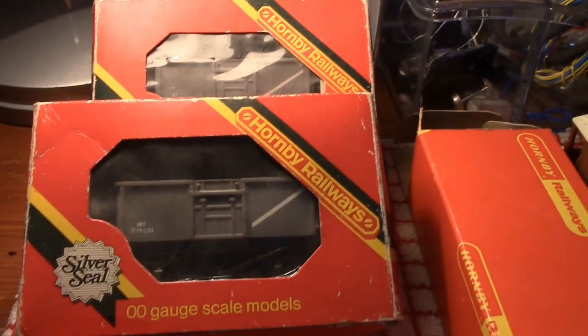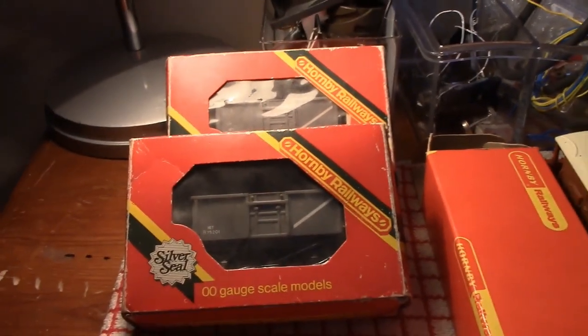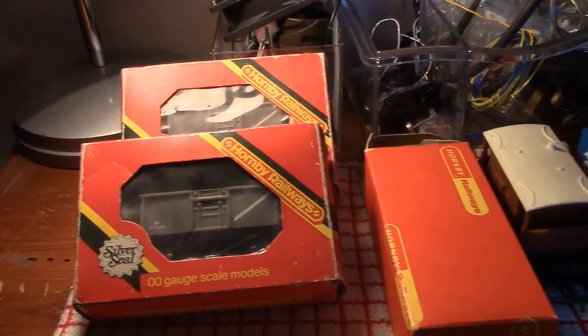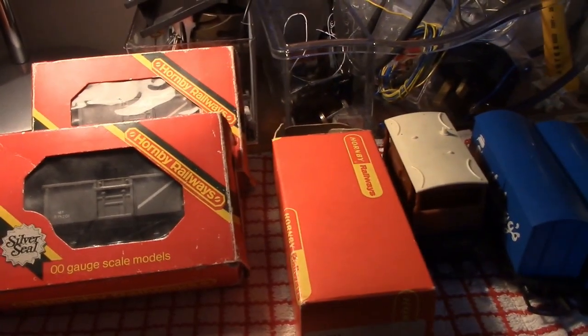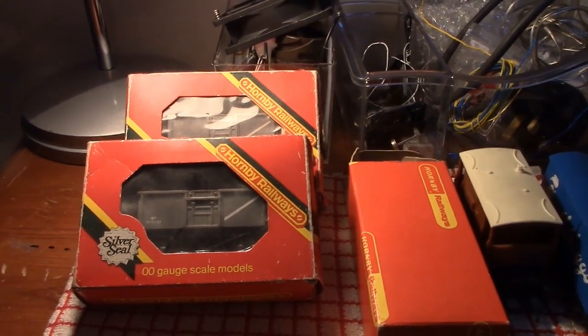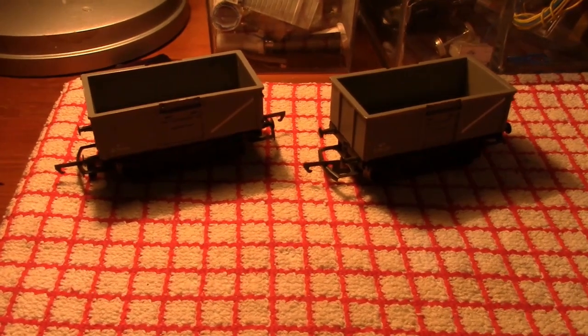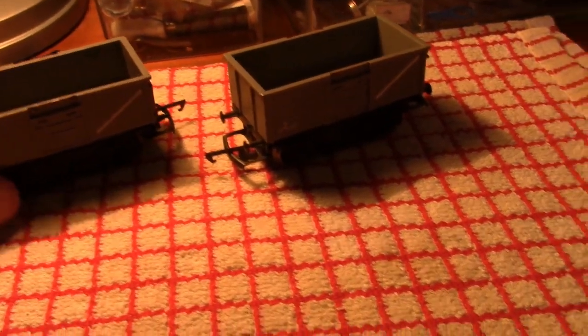I'll get these out of the box in a second. But so far, that's my little wagon haul for this week, and I'm quite impressed with those. And having the added extra Grimsby fish wagon gives it a nice long rake. Anyway, I'll just stop this and I'll get those out the box and you can have a look. Right, just got these out the box for you to have a little look at.